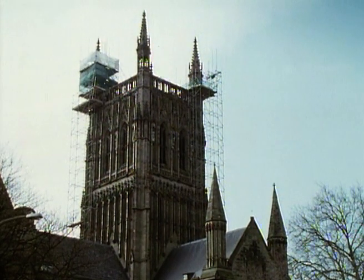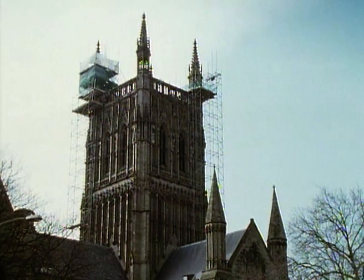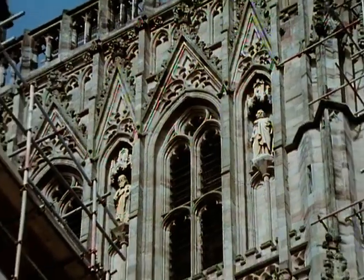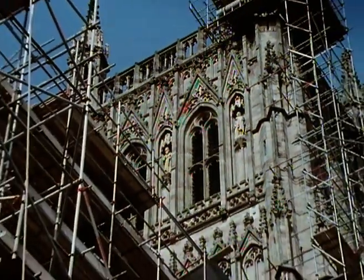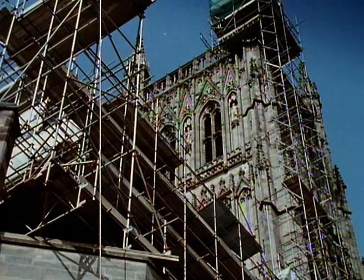Like almost every other cathedral in the land, Worcester is undergoing dramatic surgery. Whether the need for it is caused by acid rain or just old age, the work still has to be done, and the skills of the craftsman who built it matched.